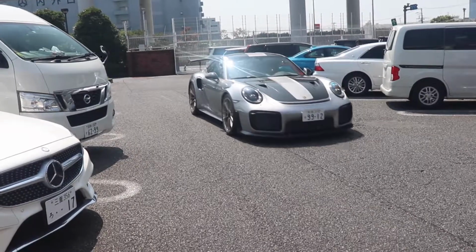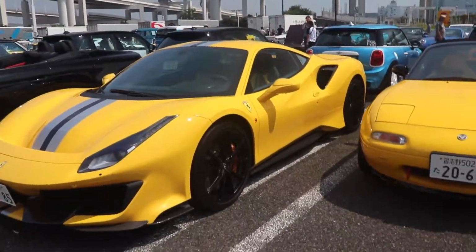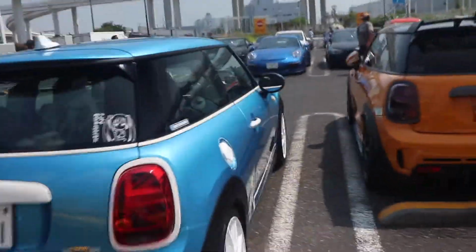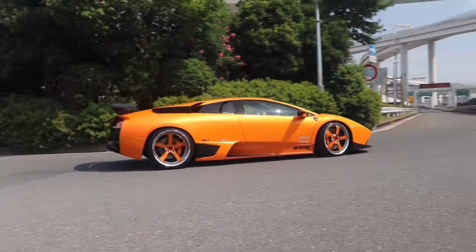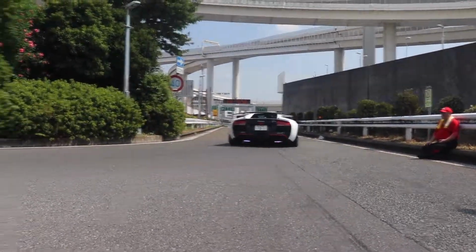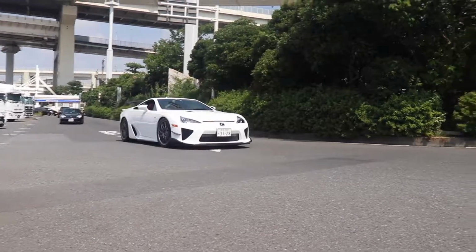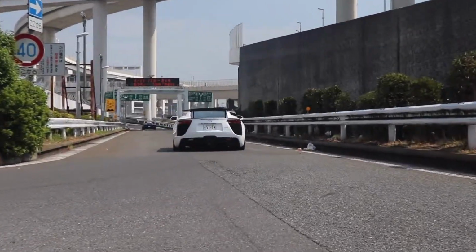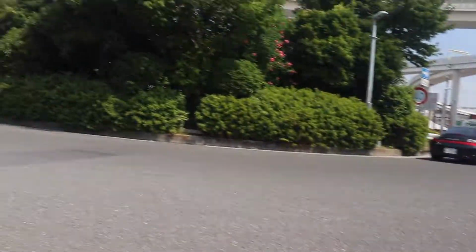Oh, another GT2 RS? Or is this the same one? I don't know. You guys saw me. But yeah. Andre, LFA. Oh shit. LFA is leaving. Oh damn. But no matter, that clocker continues.